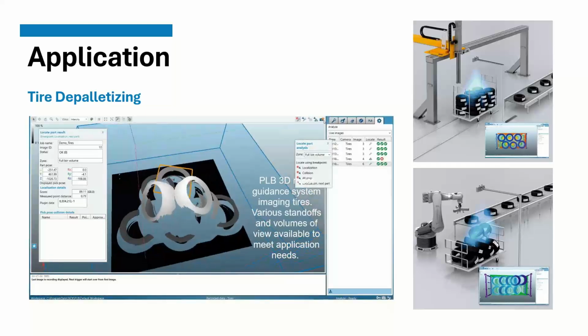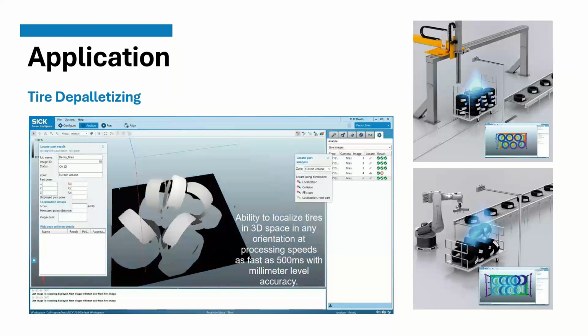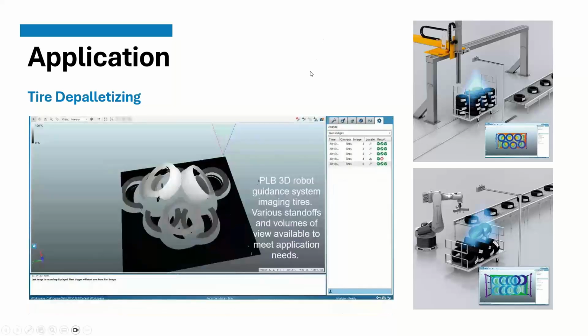In addition, PLB can also do gantry-based work. So if you do like a 4-axis or a 3-axis gantry, it is capable of doing that. You can see that in the upper right-hand corner here. We do get into that a bit in tire applications. So again, just another application that we're able to solve effectively.